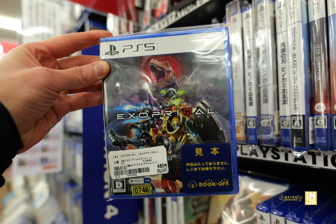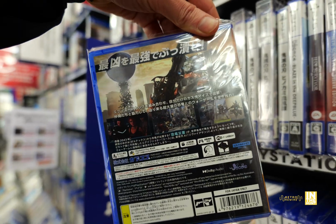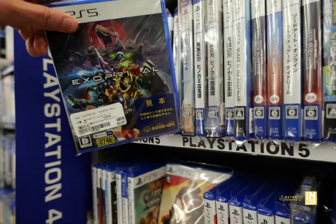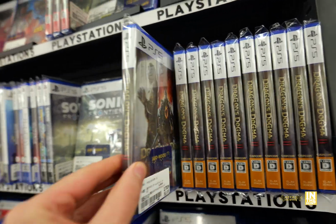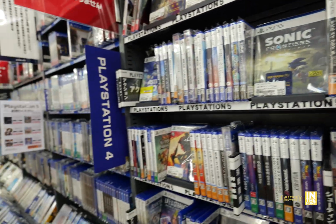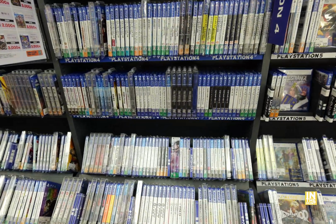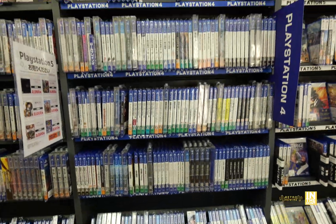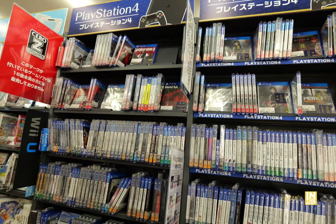And then we have this XO Primal by Capcom for 480 yen. This must have been like a flop. I don't know too much about it, but I don't know if it was developed in-house. And I'm always checking out Dragon's Dogma, 2,700 yen. It was actually less expensive in the last store that I featured, or in the last video, at the Surugaya in Kobe. It was 2,500 yen.